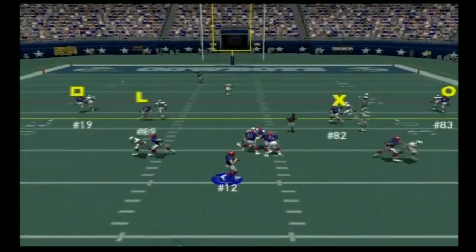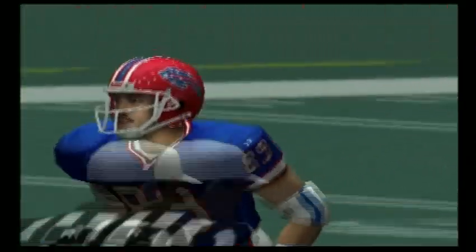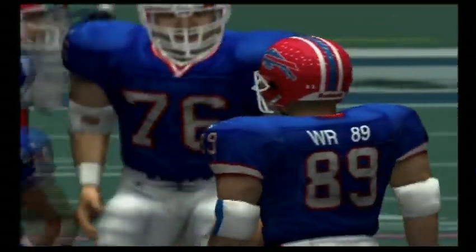He's looking to throw with the pass. Number 89, the intended target. He didn't get it to him. Yeah, that one had too much mustard on it. Either that or he released it at the wrong point.